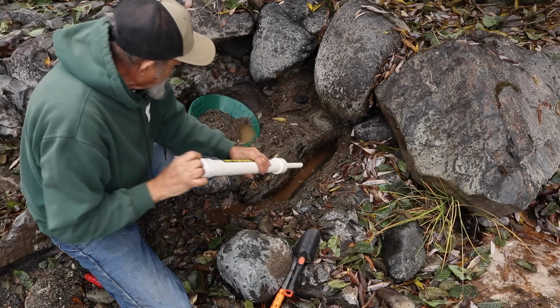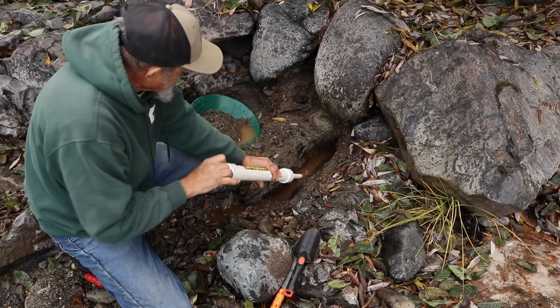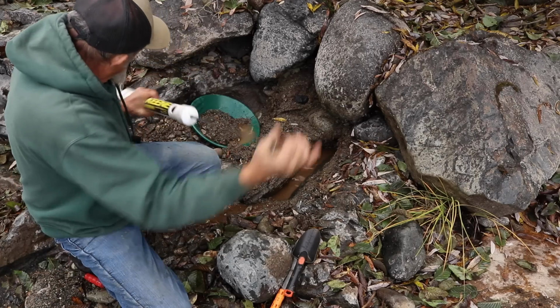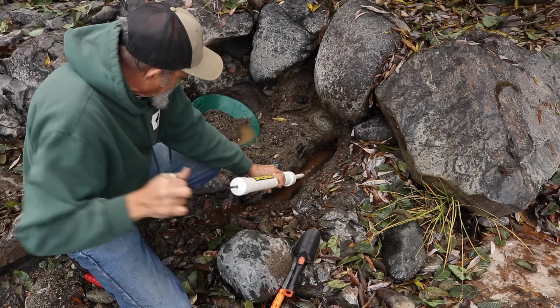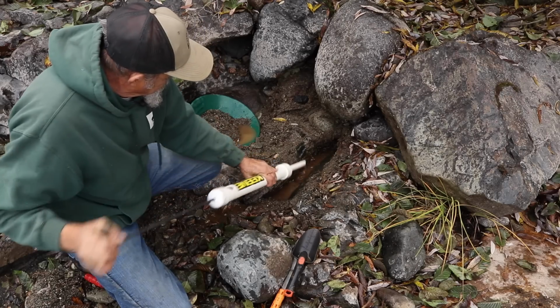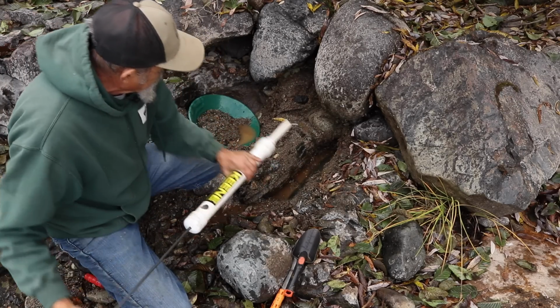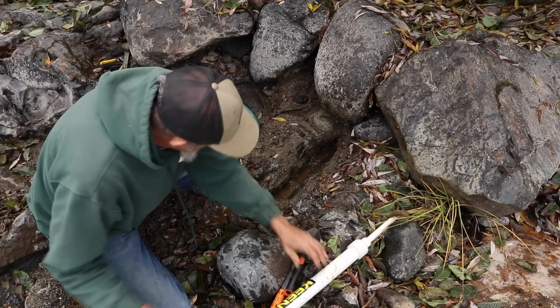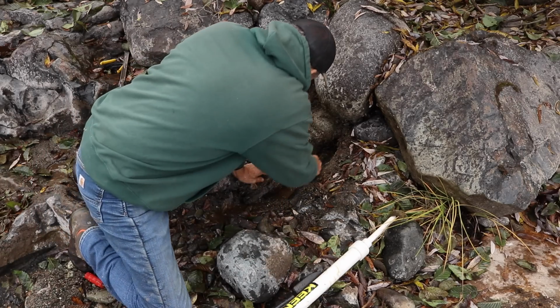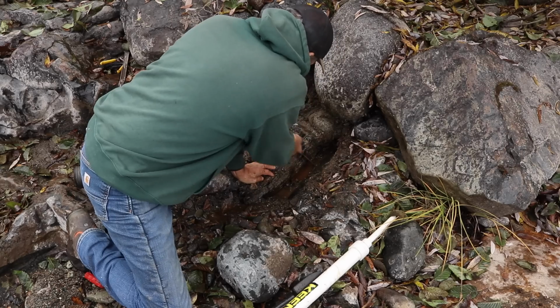Now, the nice thing about this is if we suck up any gold, it stays in the sucker, but we can just get rid of the water so we can see what we're doing. Okay. And see, now we still have gravel down in there.